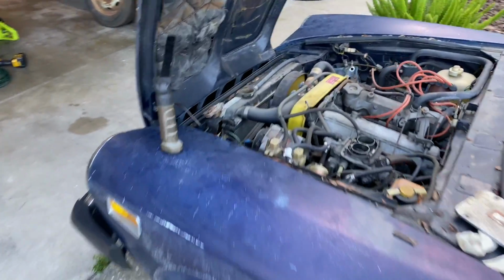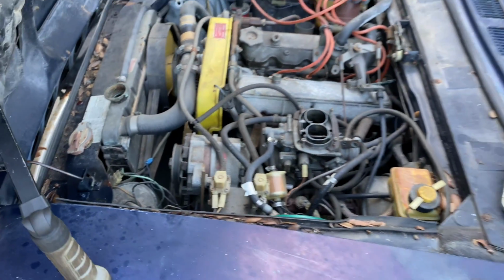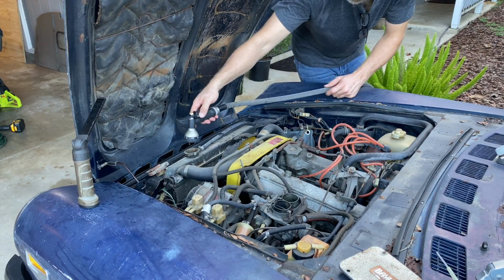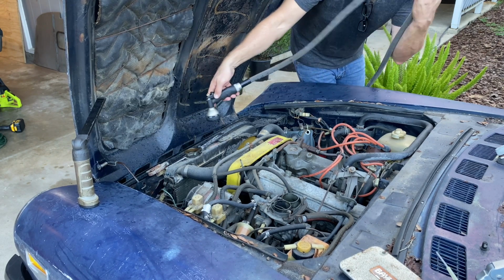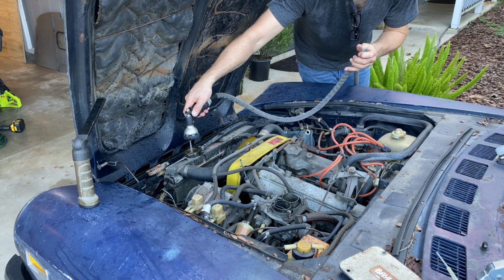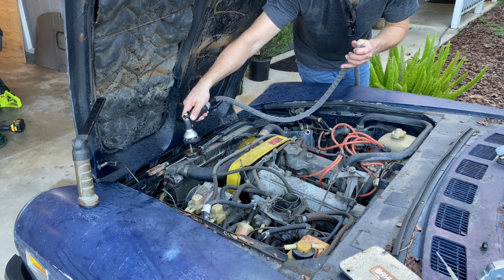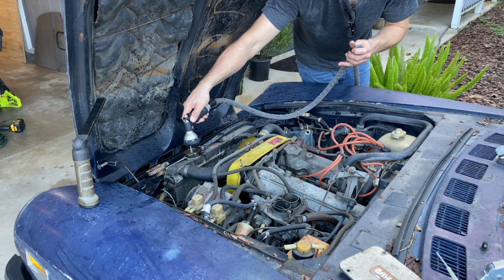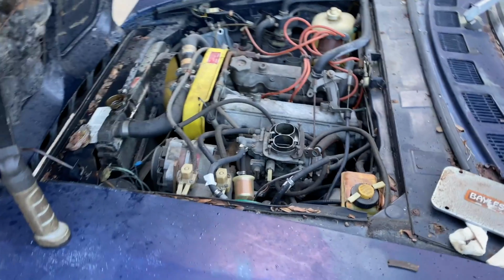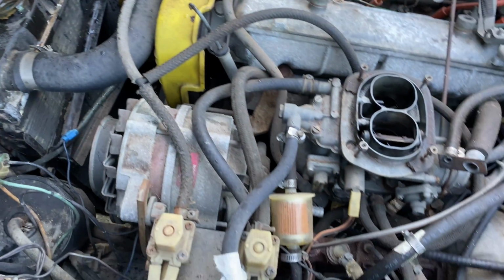Let's get some water in the radiator, just in case it starts, so I'll have some water going through there. All right, we got some water in there just in case it starts. Hopefully it'll help cool it for a little bit, but we're not gonna let it run long.